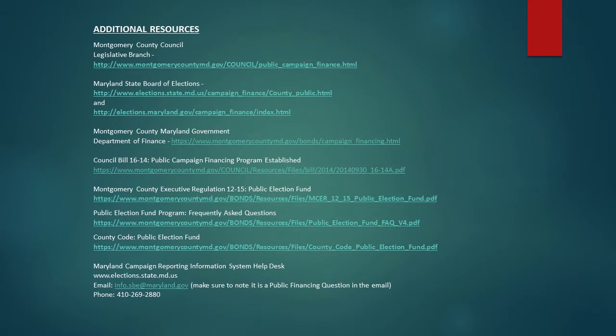Additional resources. Here are some other places that you can look for answers. It's important that as you get questions, we post these questions on our FAQ page. So please constantly review the FAQ pages on the Department of Finance and the State Board of Elections website. Finally, the Maryland State Board of Elections has a help desk for questions about how to use the filing program MD-CRIS or just other compliance questions.